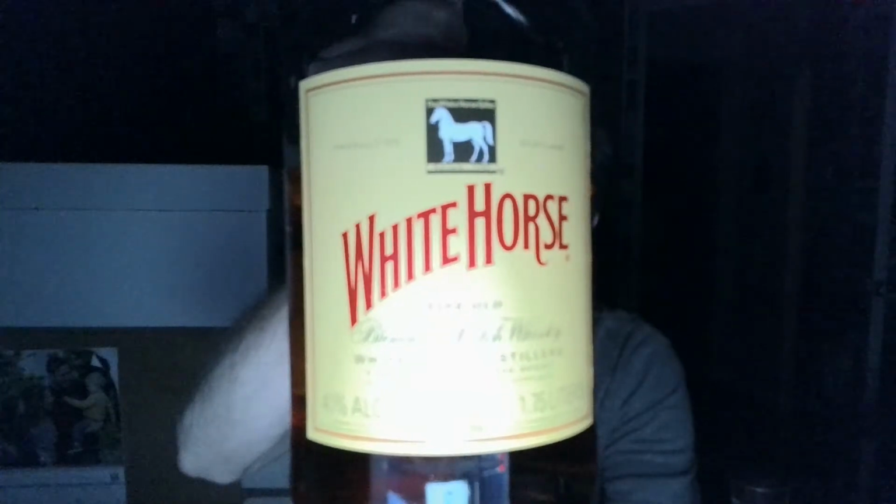And they say the heart of the flavor with this is Lagavulin, which is an expensive single malt Scotch from the Lagavulin distillery. Yeah, finally focused. That's what White Horse looks like. $38.99 for this handle.